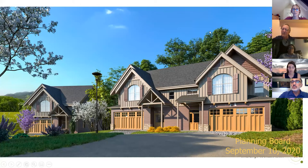Alan, are you able to see the participant list and the raised hands? I do not. So if you click on the participants icon at the bottom. Okay. There are a few people with their hands raised already, so I don't know if you can go down that list.